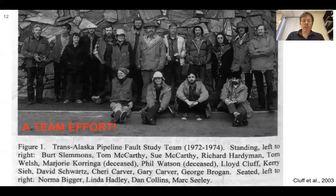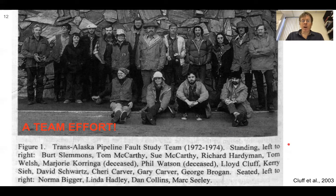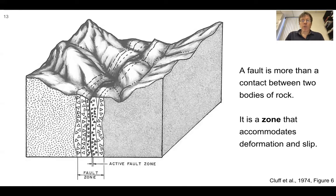The second large team effort was led and shown here in this paper by Lloyd Clough and others. You can see a large number of people involved with this effort to study the details of the fault, from aerial photographs on the ground, and to really a huge undertaking to understand the fault all across Alaska, but in particular the Denali Fault.